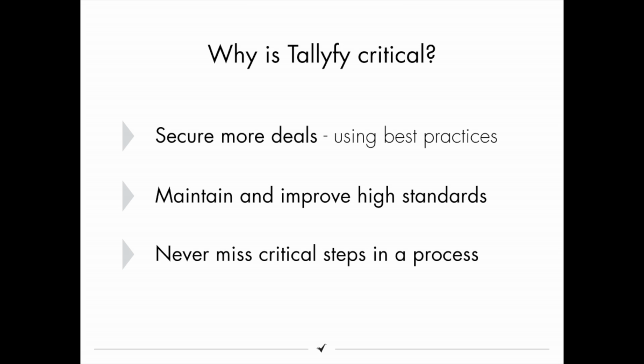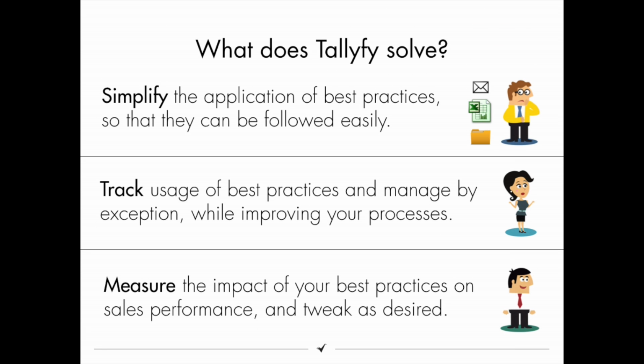In tenders where the impact of missing something in your proposal leads to serious legal and reputational problems, following best practices is not optional, it's a requirement. Tallyfy enables you to simplify, track, and measure best practices using interactive checklists. We solve the problem of best practices being applied consistently by everyone across any stage of the sales cycle.